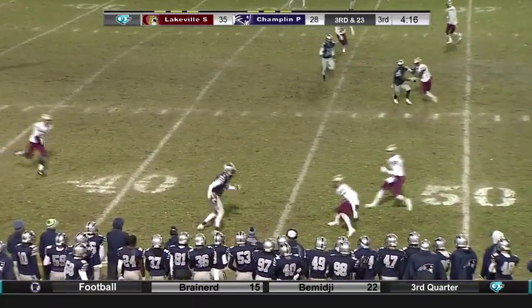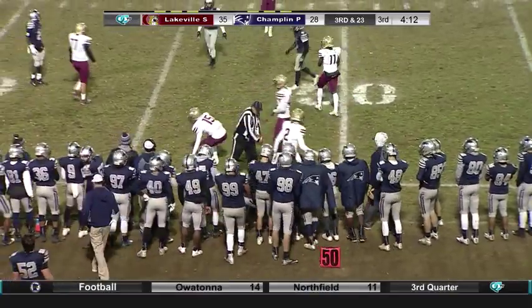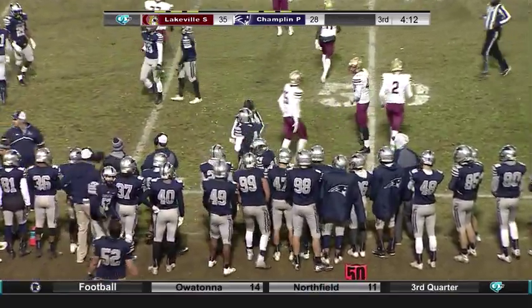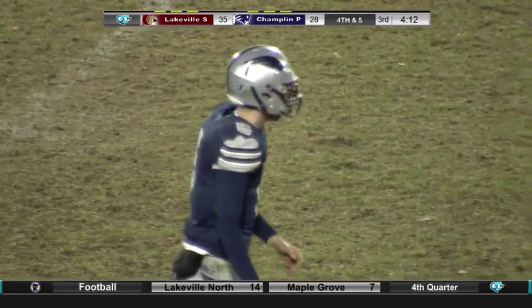Slinging it. That's to Miller. Miller makes a move to the left, then to the right. He'll be short of the first down by about 5 yards. It'll be interesting to see what the Rebels decide to do here. 4th and 5 for the Rebels.